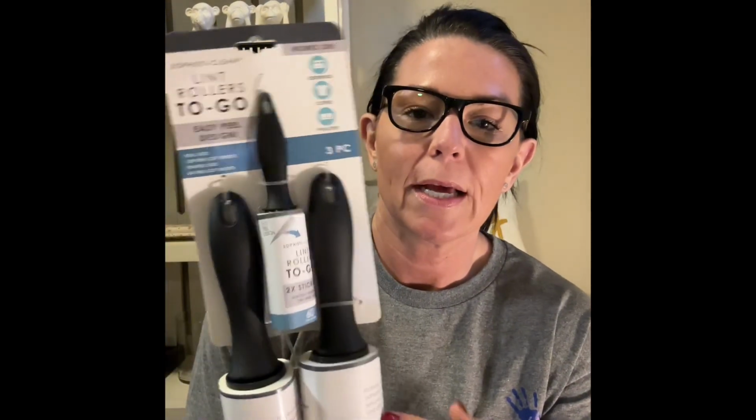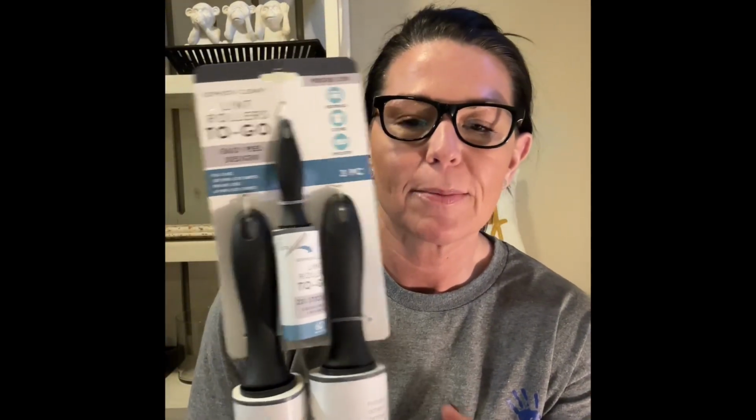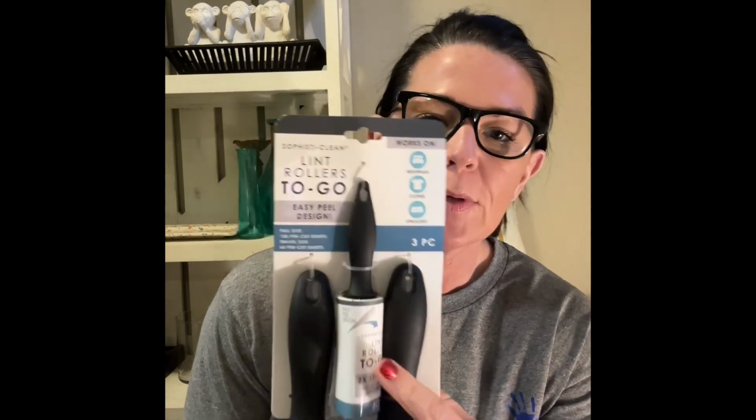I got me some lint rollers. Can never have enough lint rollers, y'all. This was only $4.99, and I actually ended up buying this one. I picked up a couple others, and they had like two packs. But this one had a little extra one in it.